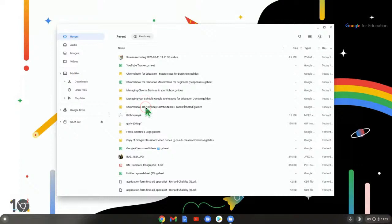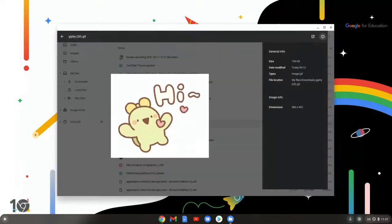Double click them, it's going to open them, but you can also just pick one of them. I'll go for this image here, press the space bar, and it just opens a little preview of what that looks like. So instead of me having to fully open that, I can just press the space bar on a file, and it tells me the size of the file. This is a GIF of a little rabbit. I'm not sure why I've got this, but it's a GIF of a rabbit, and the size of it and so on.